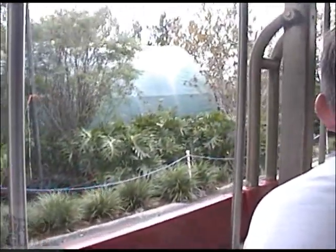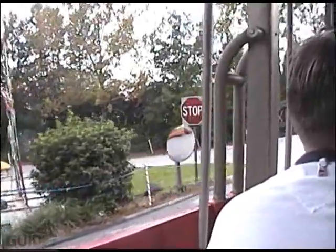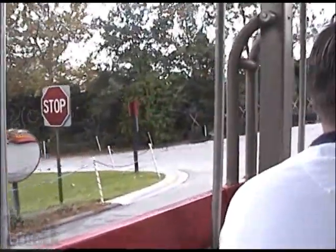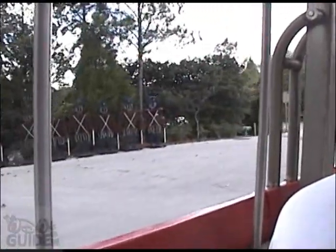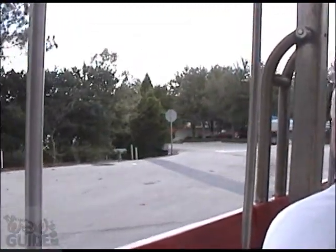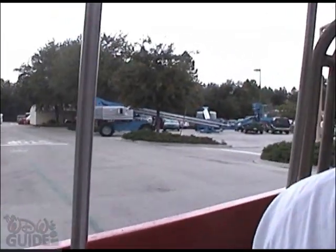So once again, everyone, welcome aboard to the second half of the Disney-MGM Studios Backlot Tour. My name is Bill, and behind me in the driver's seat we have Brian. Brian says hi. Together we're going to take you on our journey through the backlot. And what better way to begin our tour than with one of the symbols of the studios.